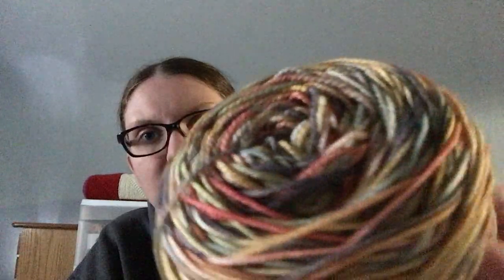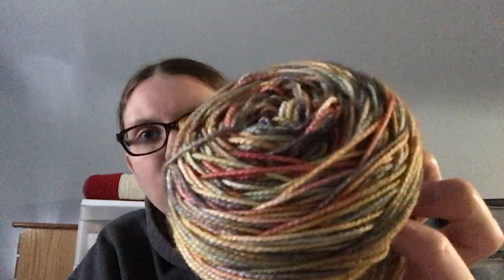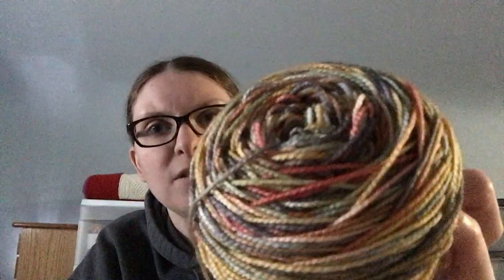So after I finish these, I'm going back to my Christmas socks. And if I actually do have 21 pairs, I will definitely get there before December, because I've been averaging about like 5 pairs of socks a month, so I think I'll get there. All right, that is all of my projects.